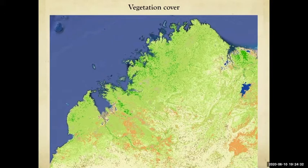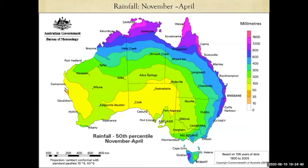In terms of rainfall, it's one of the higher rainfall areas of Australia, particularly the northwest Kimberley. There are areas where we know the rainfall is above 1,400 millimetres per year, but there are no rain gauges in the area, so we don't know how much above that. We suspect the highest point is probably around 1,600 mils average rainfall, but that's probably only a small area.